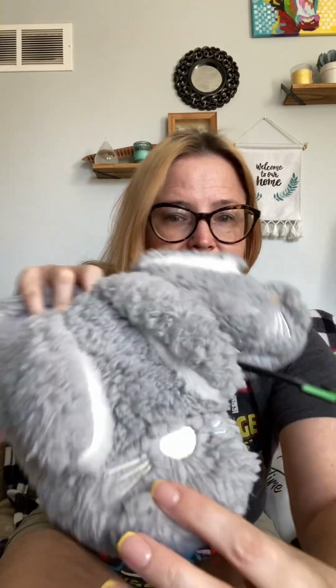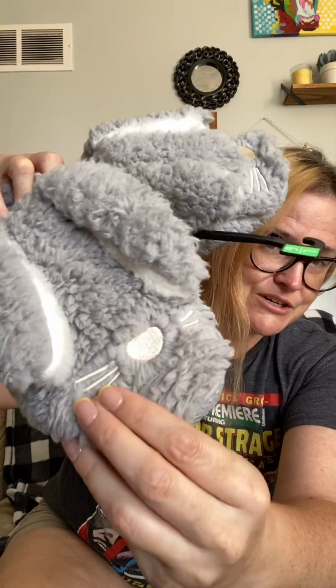On top of that and how cute they are, there are no eyes, but they've got a little embroidered nose and whiskers, so it's not going to fall off. Now, I don't remember if I kept the lone slipper that survived, but if I did, that way if she chews one of these, I'll still have two.